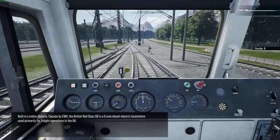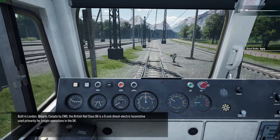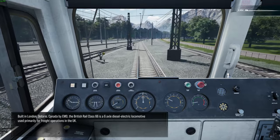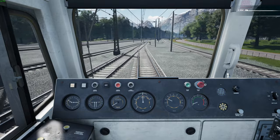Built in London, Ontario, Canada by EMD, the British Rail Class 66 is a six-axle diesel electric locomotive used primarily for freight operations in the UK.